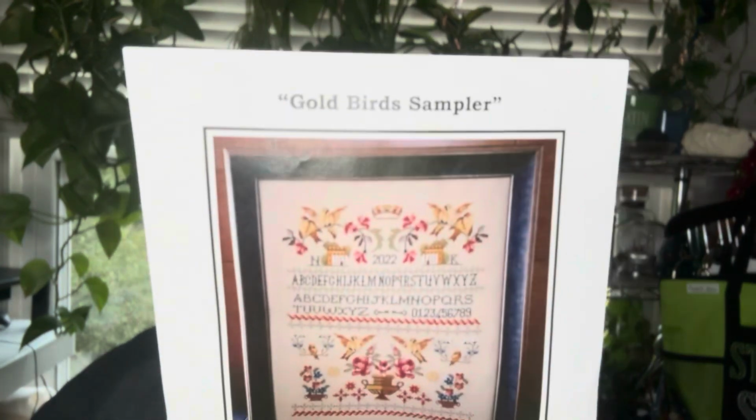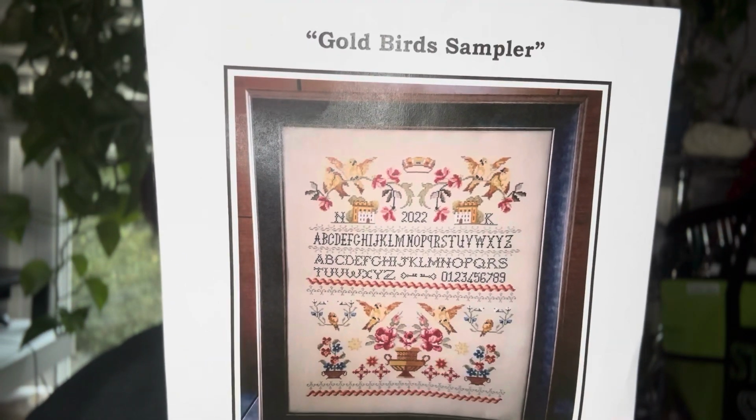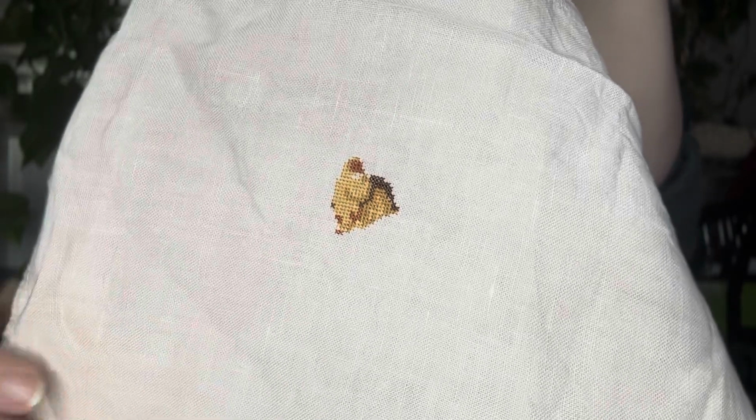One of my sampler September new starts was going to be the Goldbird sampler from Twin Peaks Primitives. I did start this, but I could not get into it. I don't know why. I think there was just a lot of color changes in the spot that I started at, and I wasn't feeling it. So I am going to get back to it. I'm not giving up on this sampler because I do love it. I think that it goes like this, but here's my measly start on one of the Goldbirds.